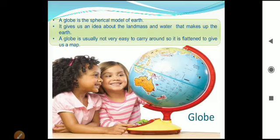Okay, this is a globe. Can you see it's a big ball? It's spherical. That's how Earth is shaped. A globe is like a spherical model of Earth. It's just like a little toy Earth that we can hold in our hands, to learn about Earth because Earth is very, very big. So a globe is made, like a model form, like a toy form of Earth so that we can see and learn about everything that is on Earth. Okay? So the globe also gives us the idea of the landmass and the water that makes up the Earth.